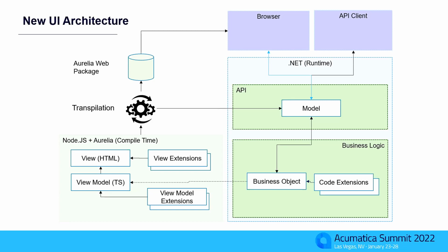The way it works will be the following. We will use TypeScript that will take the information from the business object and create two layers. One layer will be a view model layer, which incorporates the structure of the object and a certain kind of presentation business logic in TypeScript.